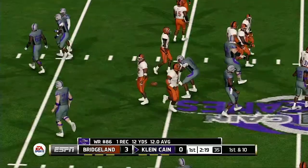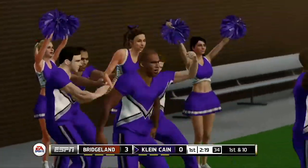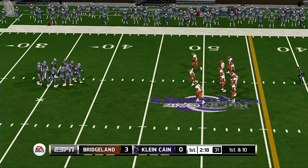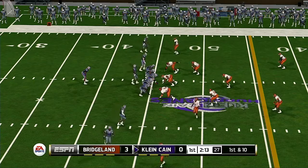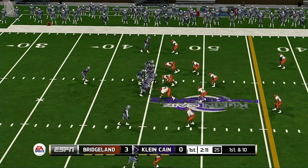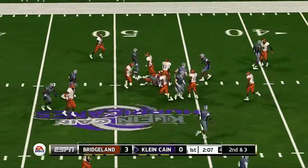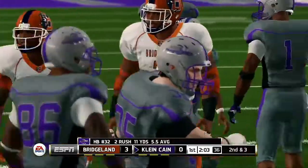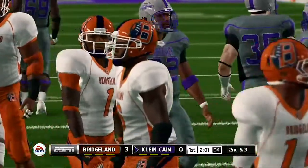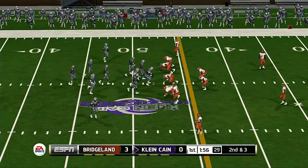Besides going deep on the fade, the slant route is probably the most commonly run route against man coverage. If the receiver gets a good inside release, it'll be a new set of downs every time. Up the middle for a nice gain. That'll bring up second and 3. They need about 3 yards to get the first down here on second down.